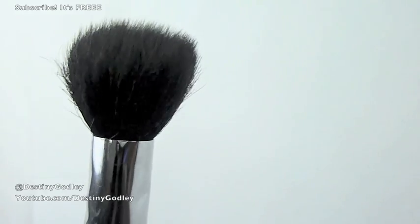Okay, so some of my other favorites are some brushes I've actually been using a lot of. And I have some high and low. I have the SS109 from Sigma. They do still sell this brush, but it is a different name. I'll actually have a link to some Sigma brushes in the bottom bar because I have a couple from them. And this is the SS109. I've been using this a lot for foundation lately.